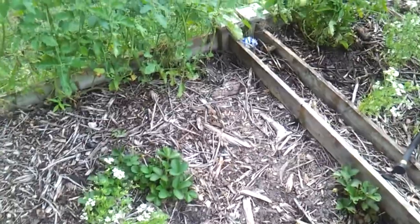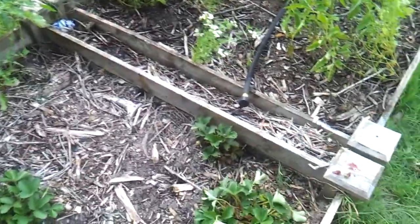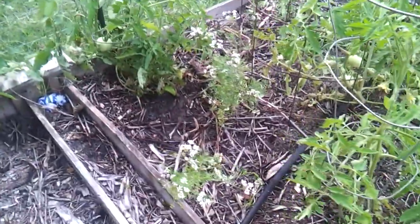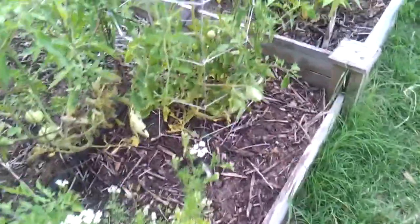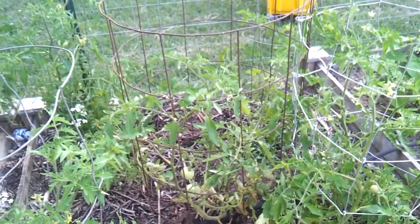One thing about doing this, kind of back to Eden in the raised beds, is if you get grass in it, it's pretty easy to get out. Those little white flowers, that's some cilantro. I've never grown it before, but it's growing. So I don't know, we'll see. I have a lot of tomato plants, but we love to can tomatoes.